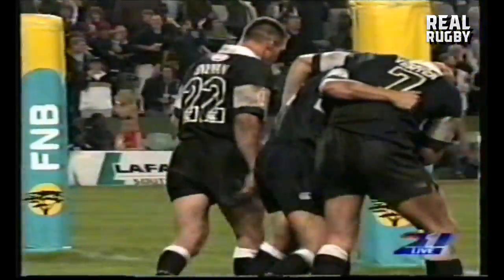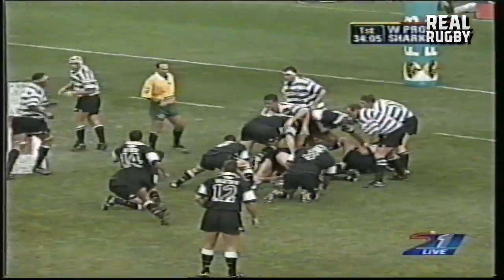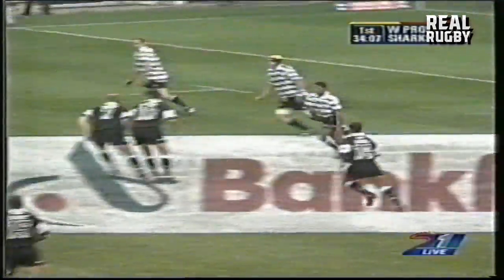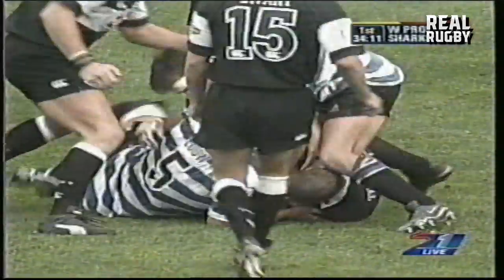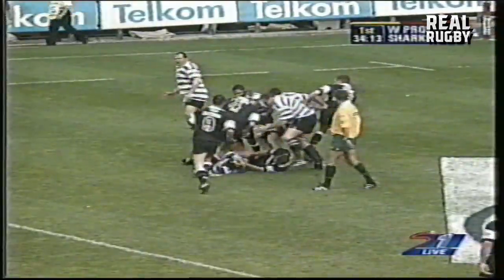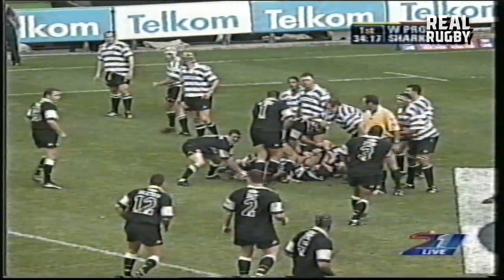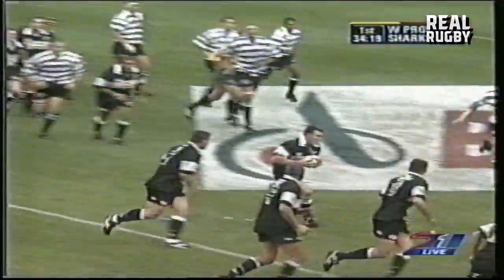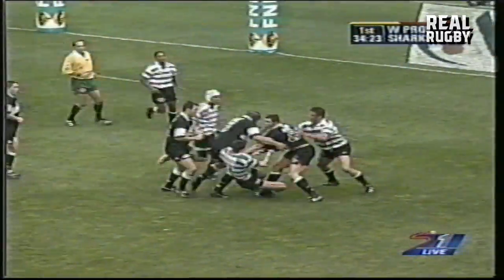The Sharks just to pile in on the pressure here. Davidson to Blanche. There's a lack of communication there by the Sharks. Run away. And pressure from Province. Davidson now for Halstead. And a good play there to Sowerby.